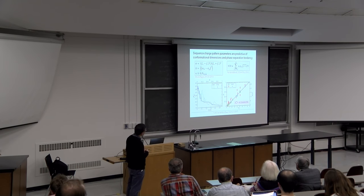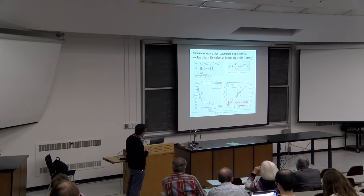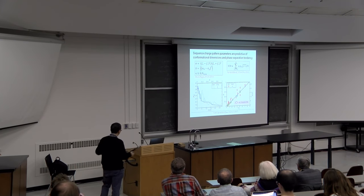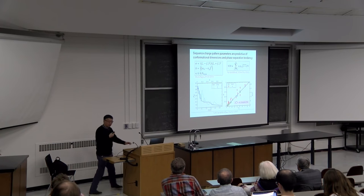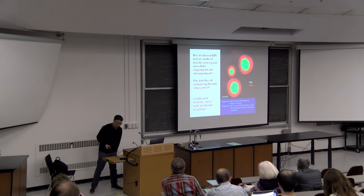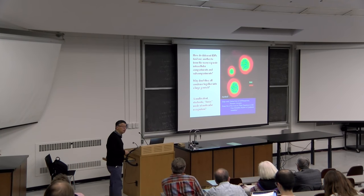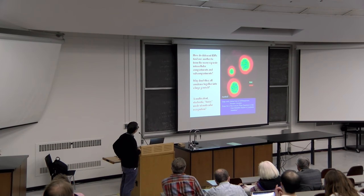And if you correlate kappa with the critical temperature, you do get some scatter, the red diamonds, but if you use the green, which is SCD, the correlation is very good. So both of these should be used, but these charge pattern parameters are very useful to classify different charge patterns. Okay, so now we move to the final part of my talk.